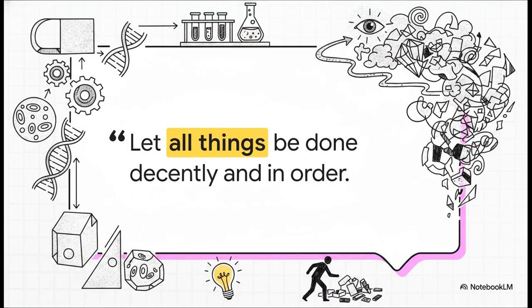The source material actually takes this idea of structured thinking way beyond the laboratory. It highlights a quote from 1 Corinthians 14:40, "Let all things be done decently and in order." The main argument here is that doing things intentionally, keeping things orderly, is exactly how we uncover the truth instead of just stumbling around in the dark.